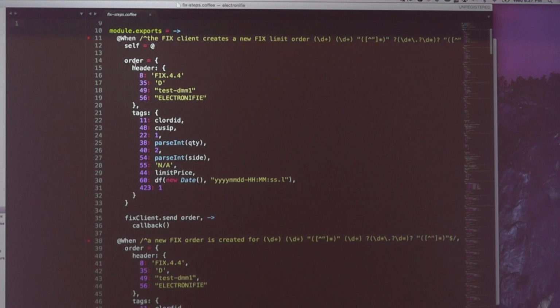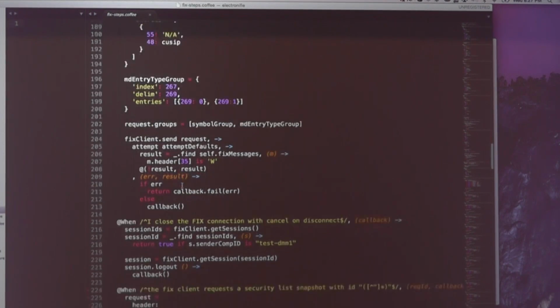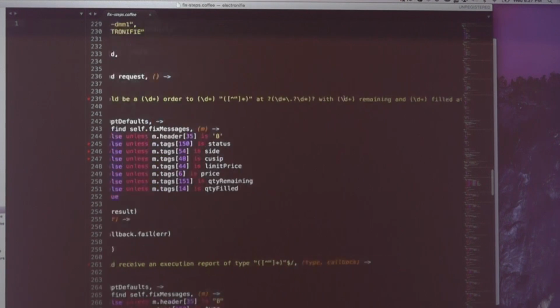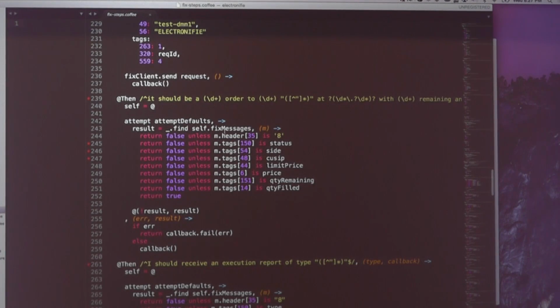We just say, okay, create a new limit order. The order looks like this. Then we use our FIX client to send it. It gets fired off into the ether. Down below, what we do is these say 1, 1, 1. Okay. Then it should be a blank order, blank, blank, blank, and there's all these kind of status, side, QSIP. What we're doing is just looping through an array of messages that we got back and saying, did we get the message that we expected to get back? Okay.